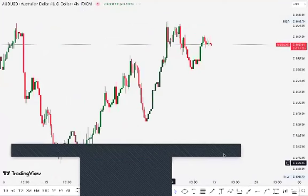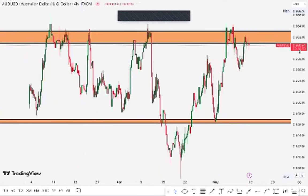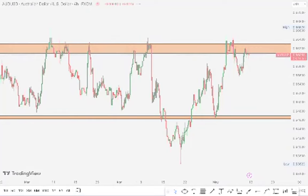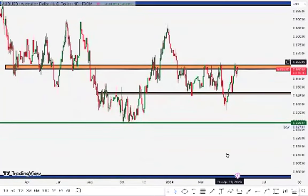All right. So this is Aussie dollar at the moment. My charts are frozen. Okay. So now you have this pair right here. So let's just go from the daily time frame and see what the bigger picture has been like over the past few weeks. So we had this supply level right here, and you can see that the market just came into the supply here.